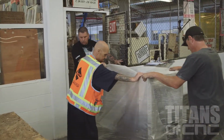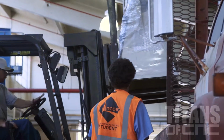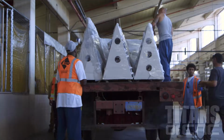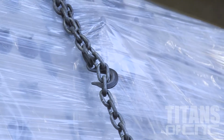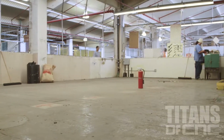When I accepted the challenge to rebuild the CNC machine shop in San Quentin Prison, it wasn't just about the shop. It was about absolutely changing the game. And every decision, whether it's big or small, is based on that. Now I'm designing the new tool crib.